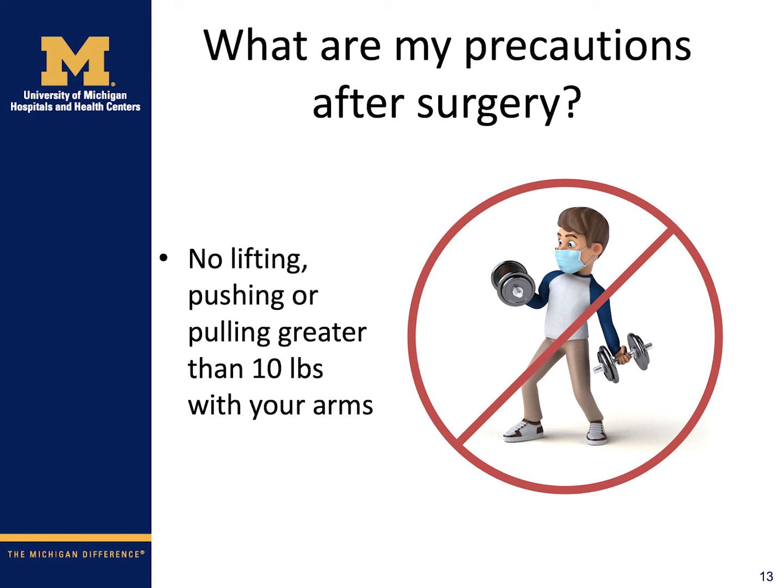Your precautions are no lifting, no pushing, and no pulling greater than 10 pounds. These precautions will last for 6 to 8 weeks and should last until your doctor tells you that you're okay to use your arms normally again at your follow-up visit. Following these precautions will help your incision to heal and will help minimize pain. Depending on the amount of strength you have in your legs, these precautions can make it harder to move. Your physical therapist will show you how to move while maintaining your precautions. Additional information is included in a separate video entitled Precautions for Patients After Lung Transplant Surgery.